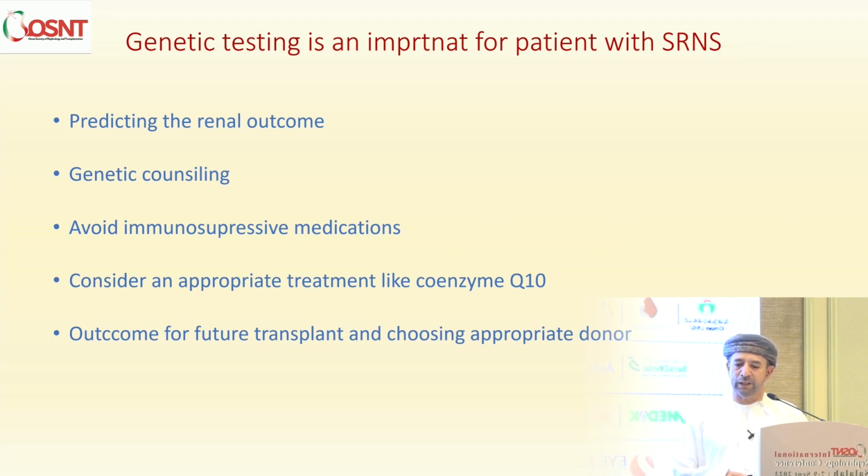Some patients with some forms of genetic disorder, like coenzyme Q10 synthesis problem, which is a mitochondrial disorder, if you have the genetic result, you know the diagnosis, you can start the patient on coenzyme Q10, and they can respond to this medication. Also, you need to know the genetics to know the recurrence after transplant and to choose an appropriate donor, because for patients with autosomal dominant disease, there is high risk if you take a donor from a relative, who may have higher risk for recurrence in both the donor and recipient. So it is very important to do genetic testing.